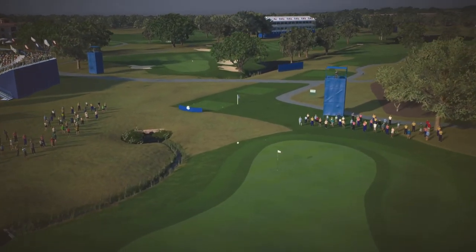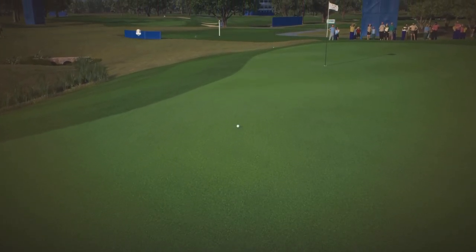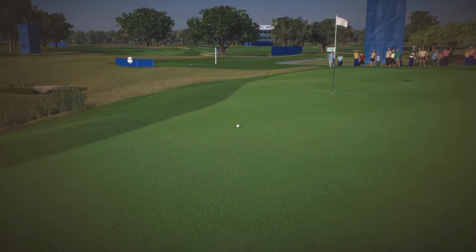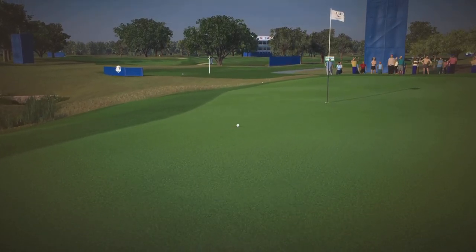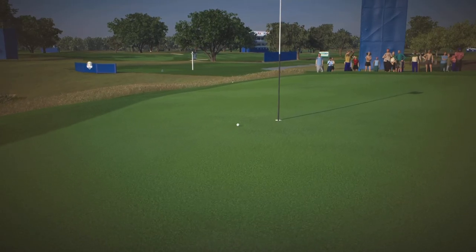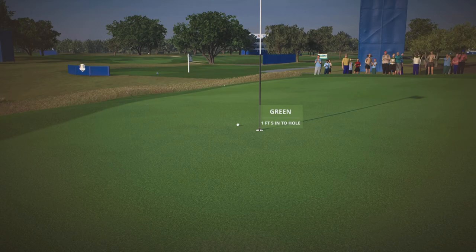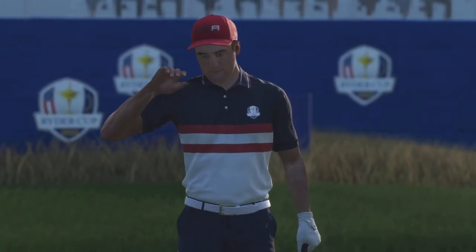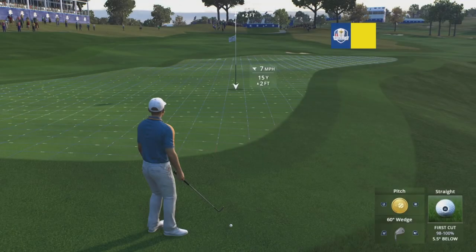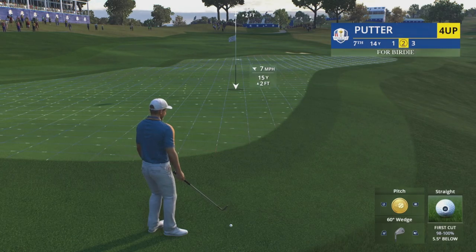Oh, this is going to be close. Wow. That's an amazing shot. That's about all you can say there. Expertly judged. Nice chip. Second shot now here at the par three. Half.